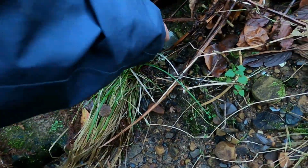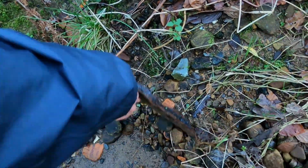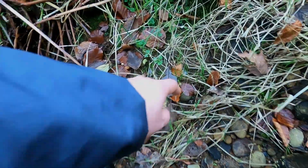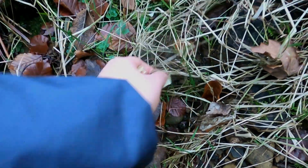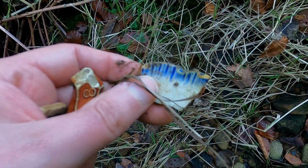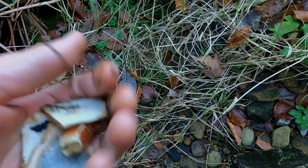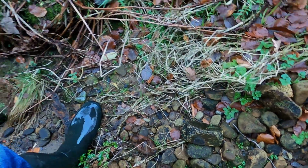A little bit of aqua-coloured glass, a bit of a sauce bottle, some ironwork, very rusty, and peeking out from under the grass, a little bit of feather-edged plate, and it looks like quite an old style, maybe 18th century, early 19th. I don't find much of it around here. I'm happy with that.